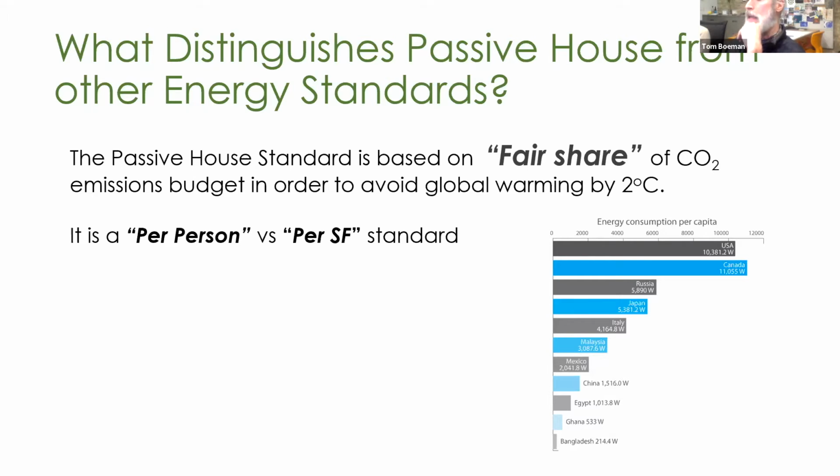I don't know what the underlying research is that substantiates that, but as you can imagine, most of the energy consumption in this country is well beyond what we would consider the fair share per person. So the Passive House standard is designed to get us back in line with what we can expect to consume individually.